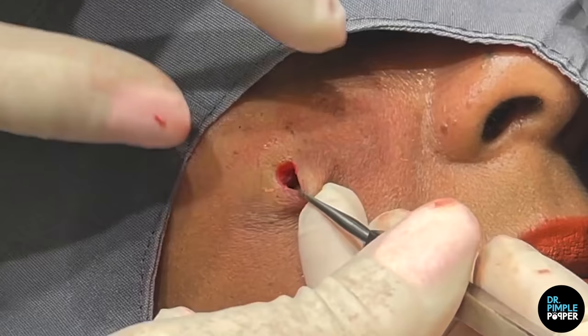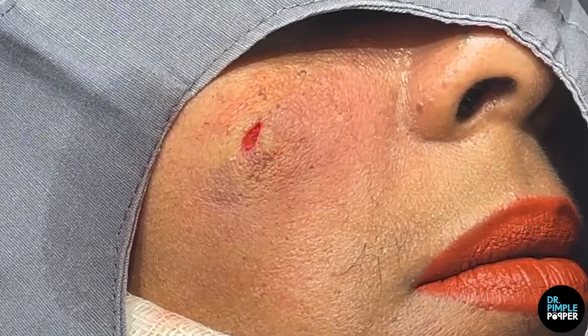Next, we need a little camera on the end of this. Yeah, a little tiny one.